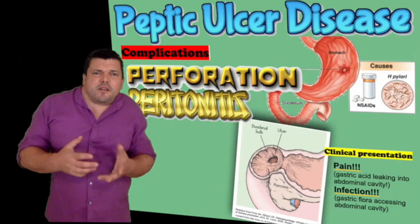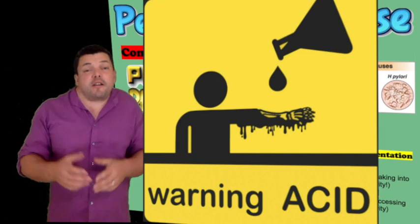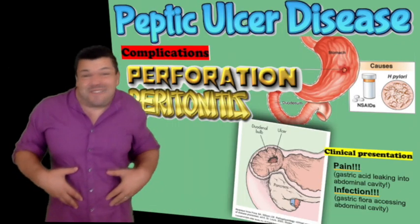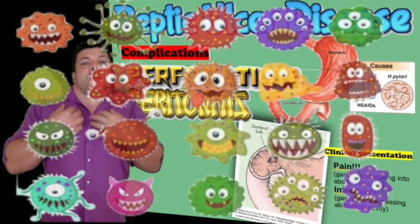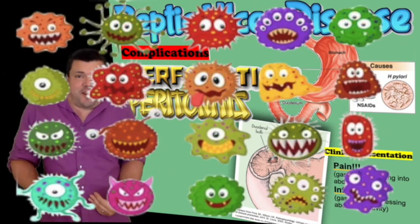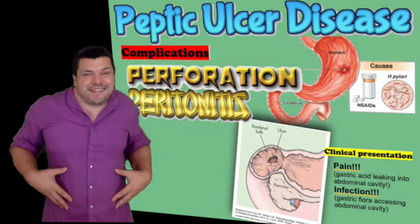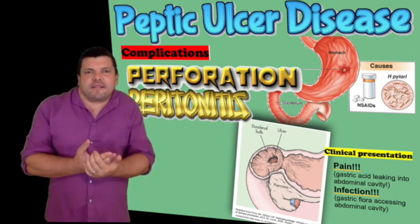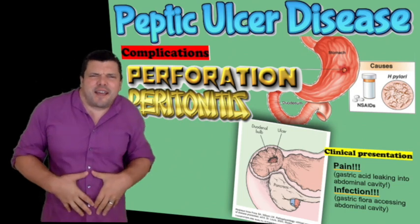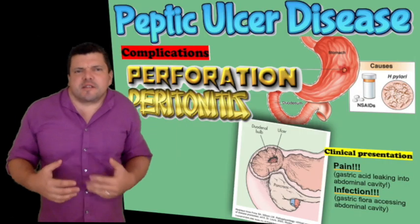And this is bad because now that means what was in the gut, acids from the stomach, are now getting into the abdominal cavity. That doesn't feel good. And the trillions or billions or quadrillions of microbiota that we have lining our gut also have access to the abdominal cavity. When patients with peptic ulcer disease perf, there is acute pain. You can probably imagine this. Imagine suddenly having your viscera bathed in your own stomach acid. Not too pleasant. So these patients need surgical correction.